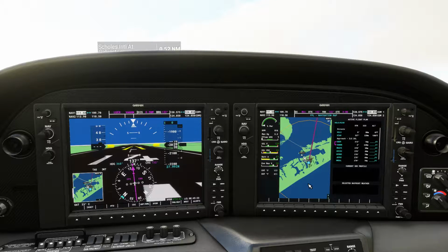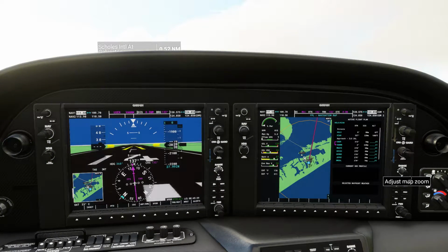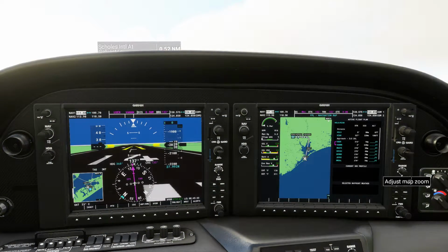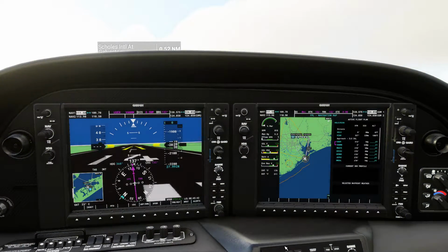Let's take a look at the range button here. That'll allow us to scroll in and out. So we can scroll out initially and then zoom in as we go. So we can see there that's going to be our flight path into George Bush.